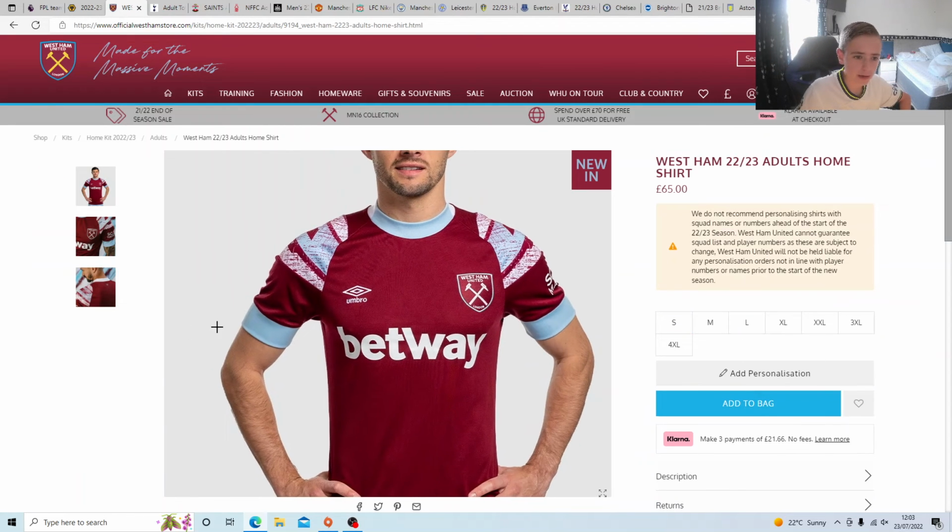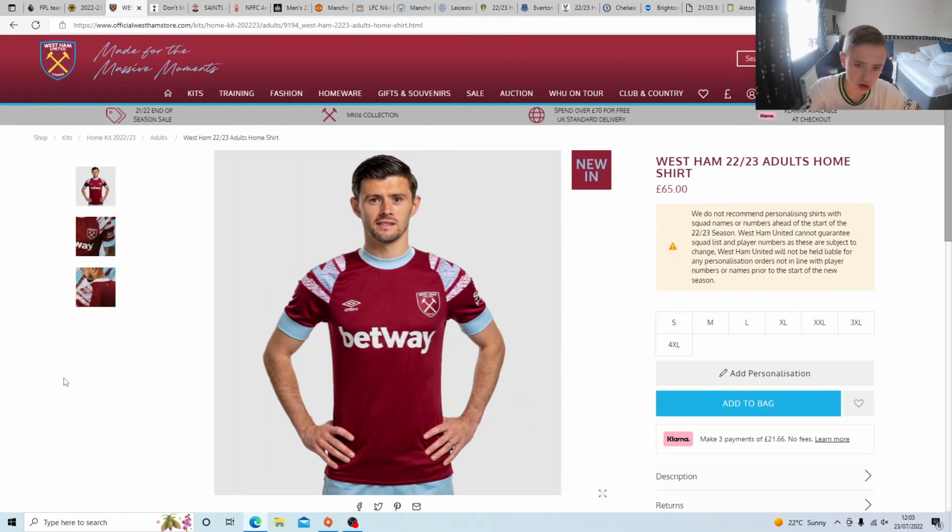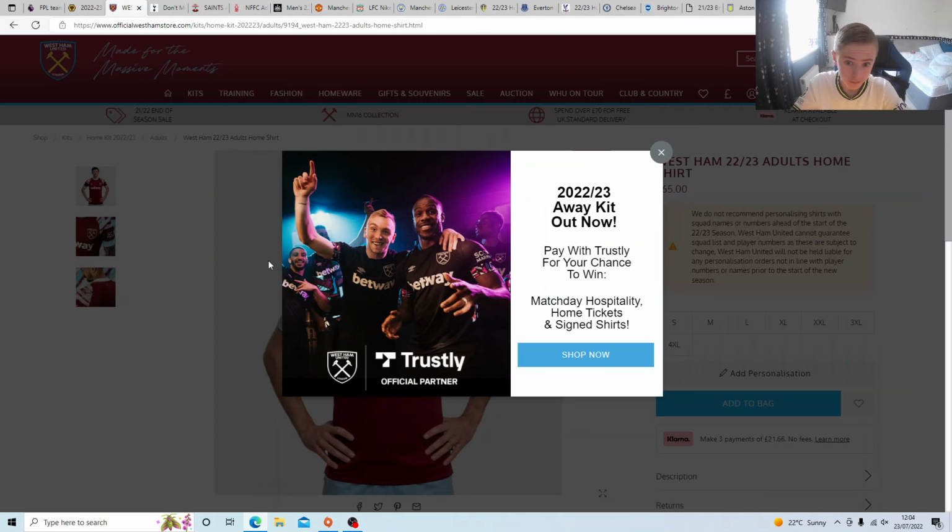This West Ham kit. All I have to say is rubbish. Not even being biased, it is rubbish. What's this design? The colour. It looks like a training kit, mate. It looks just like a training kit. That is not a home kit. That can't be a home kit. No. That cannot be a home kit. Guys, just no, please. I just know this kit's probably going to get 6 out of 10, highest.